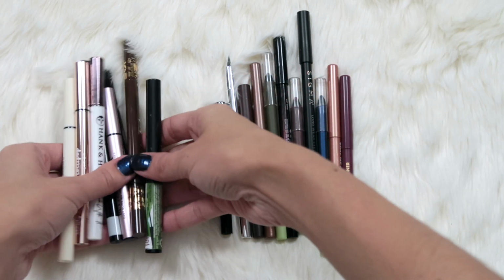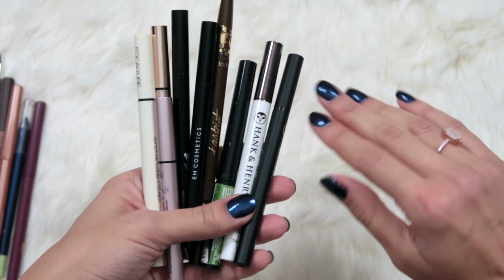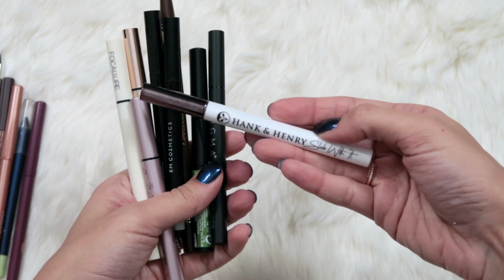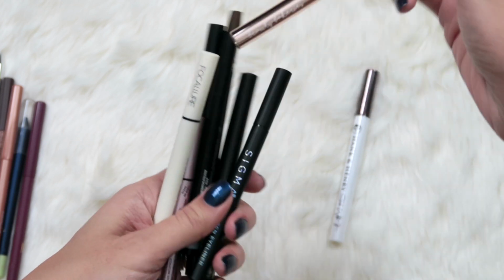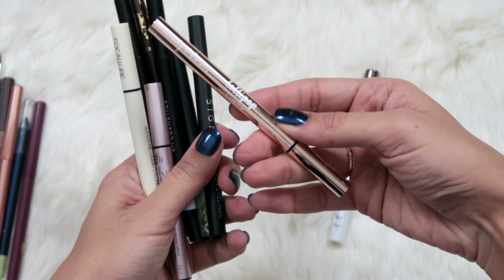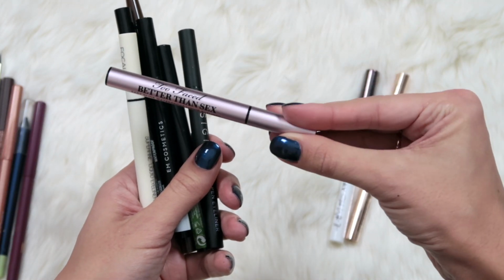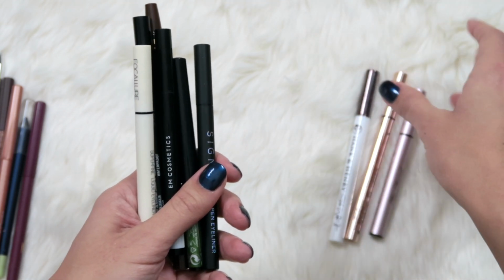Anyway, let's move on to the liquid liner pens, because these I am also worried about. A few of these are brand new and I haven't used them at all yet, so I know they're 100% safe, and I also would like to test them out. So I have this Hank & Henry liner I had gotten in a BoxyCharm a while ago, so I'm definitely going to keep that. I also just got this Beauty Bakery Lollipop liner in a little lipstick set that I bought from Ulta, so we'll keep that. I got this Too Faced Better Than Sex Easy Glide Waterproof Liquid Liner. This is a sample size that had come in a little set that was like a gift with purchase I got, so we'll keep that.